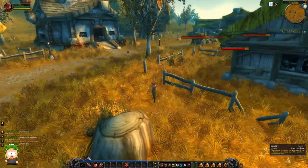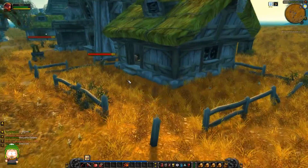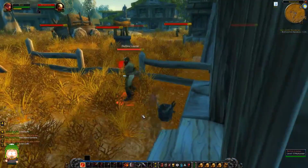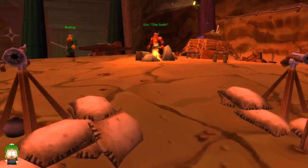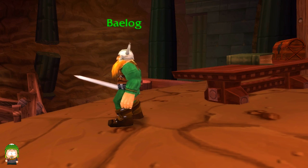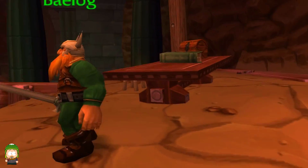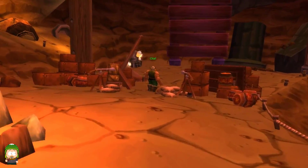And for our last Easter egg, we have Uldaman. Now there are technically 2 Easter eggs that I want to talk about here, but they kind of lead into one another, so I'm going to put them together. In Uldaman, there's an optional room that you can venture into that is fairly close to the entrance of the dungeon. If you venture into that room, you'll find 3 dwarves by the names of Baelog, Eric the Swift, and Olaf, the same names of the 3 Vikings from Blizzard's Lost Vikings game.